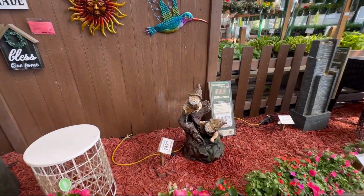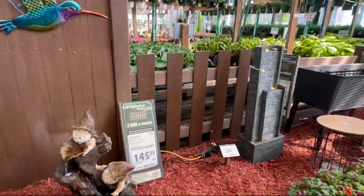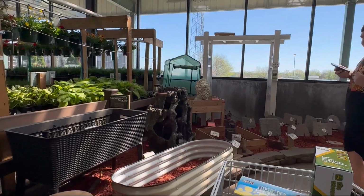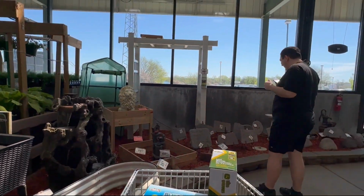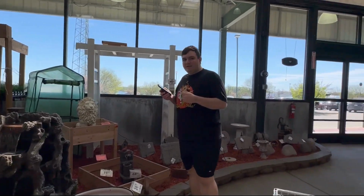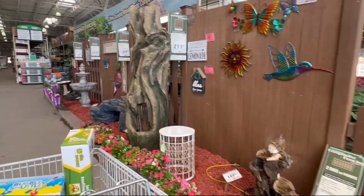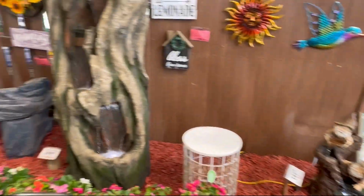And of course there are gnomes. There always have to be gnomes. And Craig's enjoying them. Okay, Craig, you have to show me your favorite fountain now. What? Let's look through the fountains and then you tell me which one's your favorite. The gnomes are your favorite? Yep.